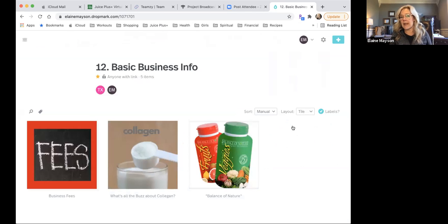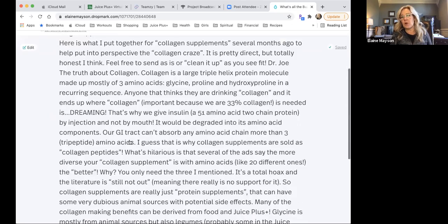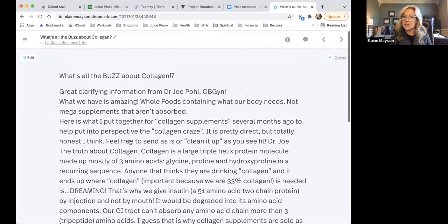And then the last cube here, so we've got social media, training, and then the last cube is just kind of information. A lot of times people ask about our fees. We hear a lot about collagen right now. I heard this Dr. Pohl a couple of weeks ago. We had a big event, a doctor's panel here in Newnan. It was phenomenal. And this doctor was so good. I mean, he's really good. And he just wrote an article on collagen, which is a hot topic right now, but it's very informative. And so if you've got somebody who maybe that's a topic.